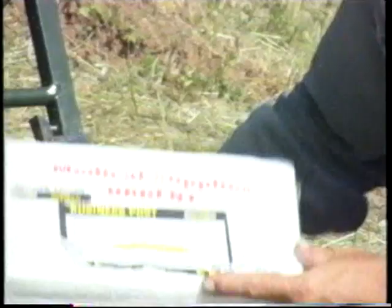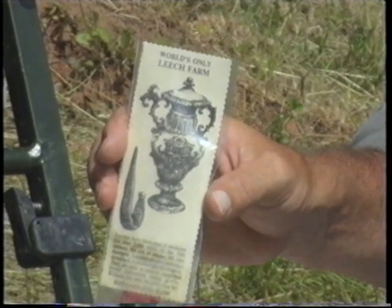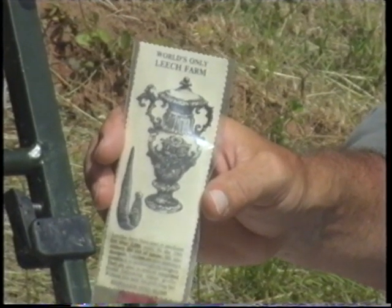Alright, that's on the left-hand rod. On the right-hand rod, I've got something very special. It's in this box here. I'll show you what's in here. It's from the world's only leech farm, Swansea.